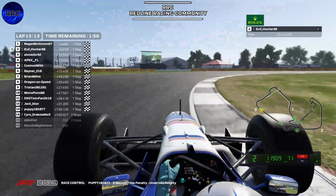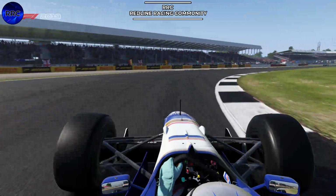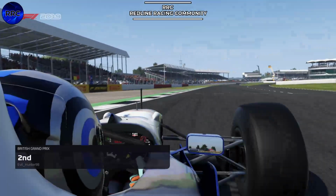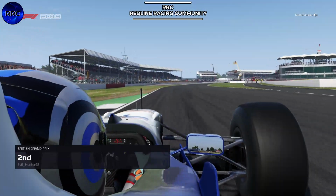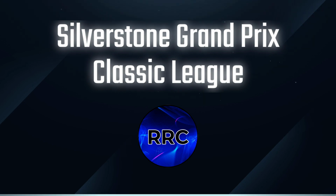Wow. And that, ladies and gentlemen, is our classic race around Silverstone. Your race winner, Regan, by 100th. Great stuff there from Regan. Wow. So I will go through the finishing order for you shortly.